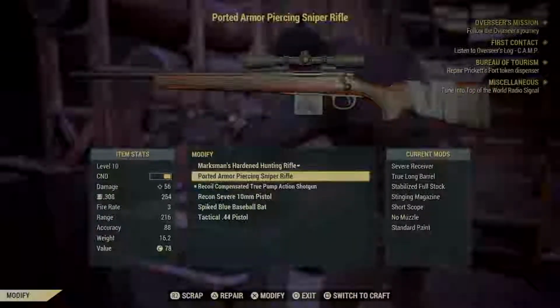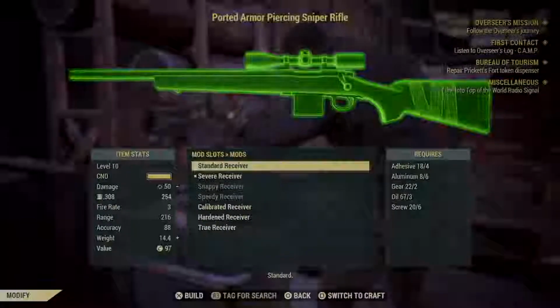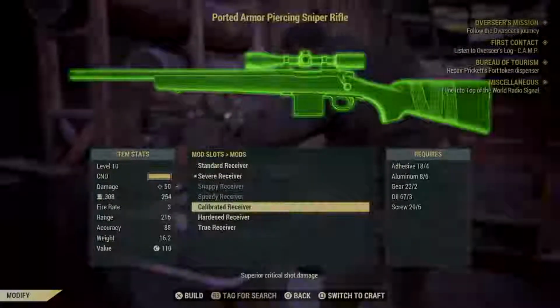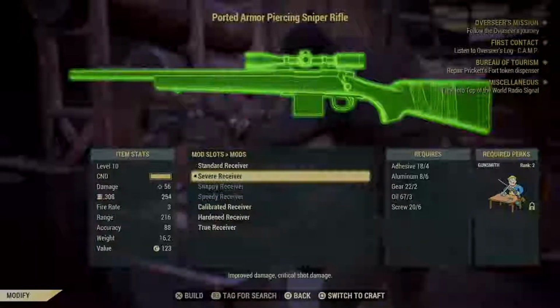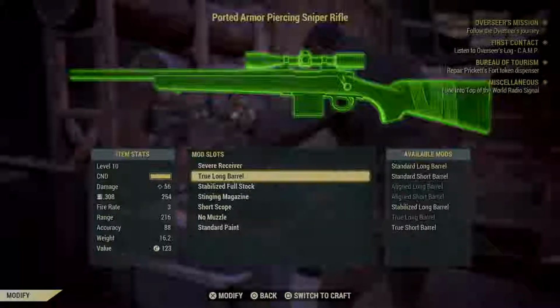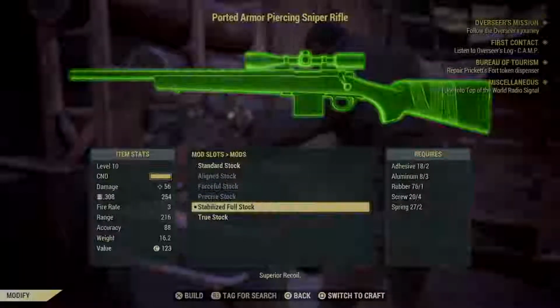Oh, I can't repair it? Oh yeah, I can. Repair that. Let us see what we have here. A severe receiver. Goes to what, 56? That's interesting. Critical shot damage. The true long barrel. I'm just curious about this thing.